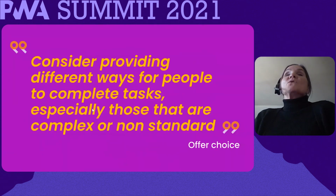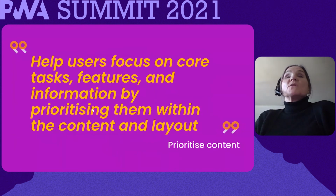The catch, of course, is that screen readers depend entirely on the HTML. So just changing the way something looks using styling and CSS is not going to cut it when it comes to a screen reader experience. So thinking about the choices and the way you're offering the choices of how content is presented is really critical to a good accessible experience.